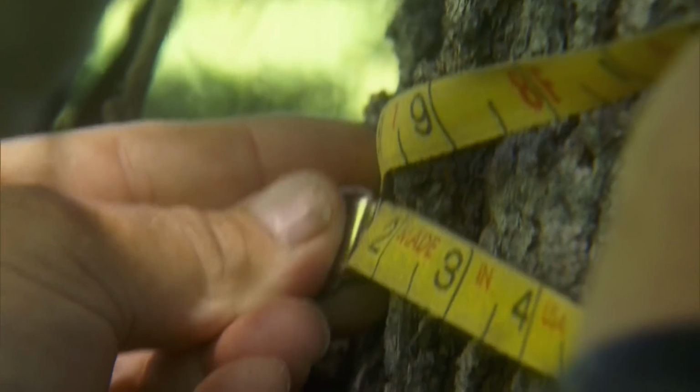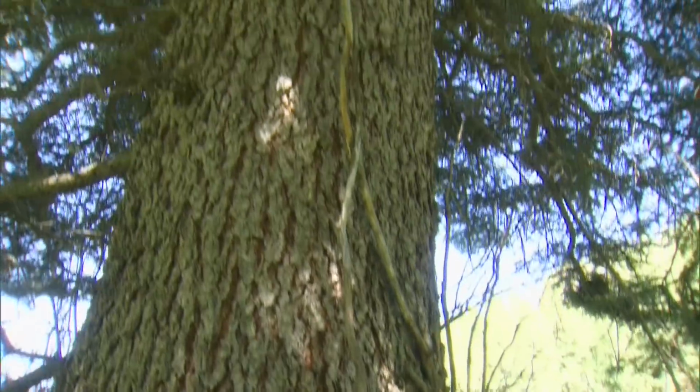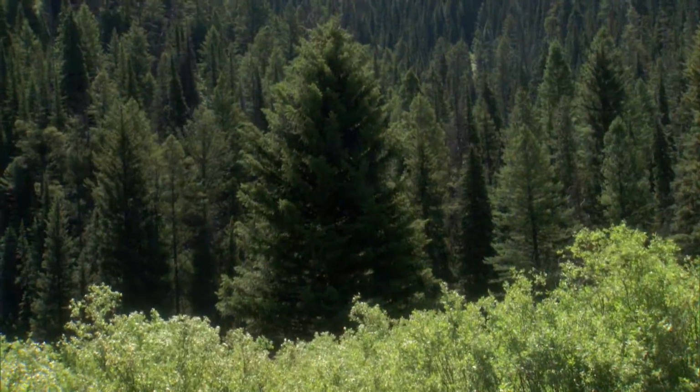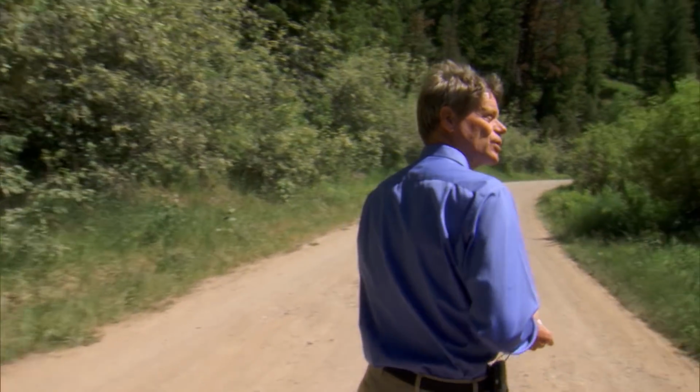It's a heck of a tree, though. 7 feet, 7 inches. It's a good size. It's a beefy tree. We only grow them beefy here. Beef country in Wyoming. Yeah. By golly. A big tree does not necessarily make the best tree.